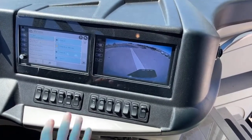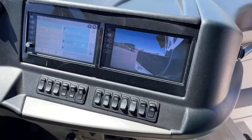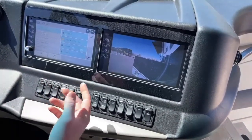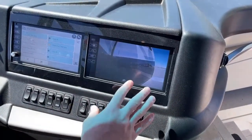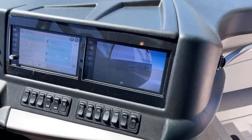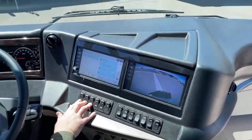And then this right screen over here, we've got just a camera screen. So when you're driving down the road, it'll be set to your backup camera. So there's our backup camera there. Now, once you turn a blinker on, it will show you that side of the motorhome. I've got the door open, so it's gonna look a little goofy right now. And then your visors and shades for the front cockpit area.